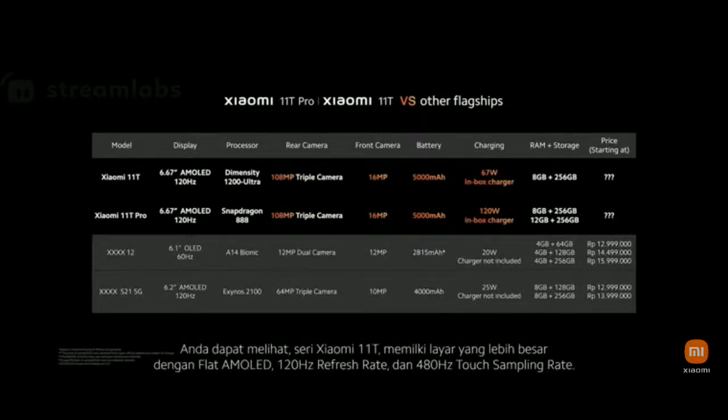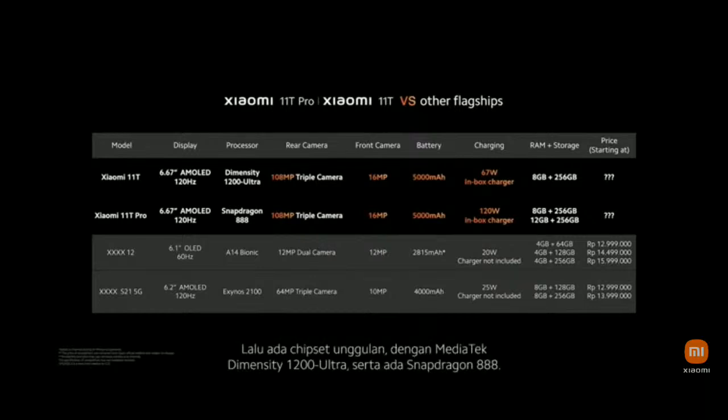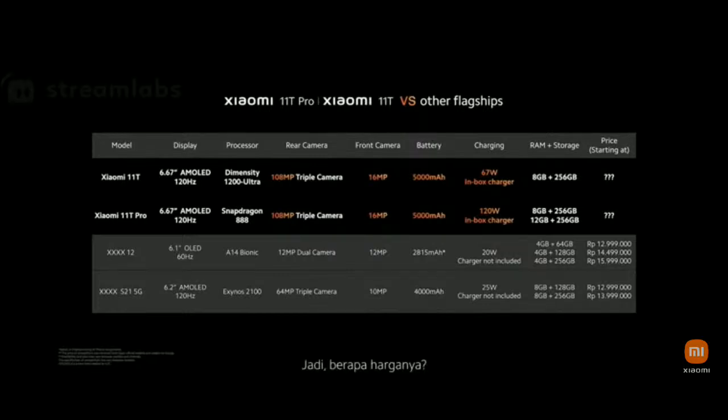You can clearly see that the Xiaomi 11T series has a bigger display with the flat AMOLED. It comes with 120Hz fast refresh rate and 480Hz touch sampling. It comes with the best flagship chipset, be it the best MediaTek Dimensity 1200 Ultra or the best Snapdragon 888. It comes with the highest resolution main primary sensor, 108MP. Also the biggest battery and absolutely the fastest fast charging. And not to mention all these one-click cinematic AI features, the Harman Kardon speakers, the Dolby Atmos, the Vision, all these hardcore technology packed into the Xiaomi 11T series. So what should the price be?